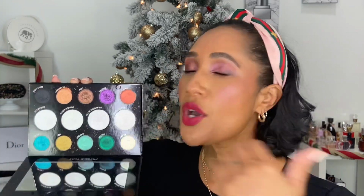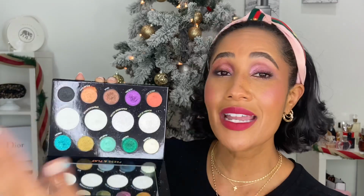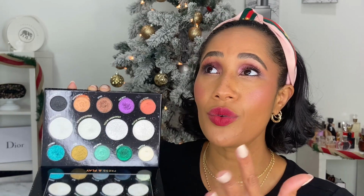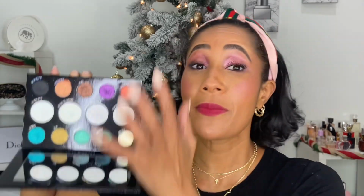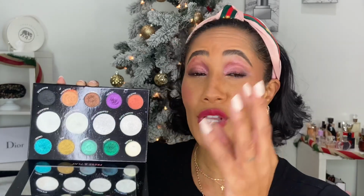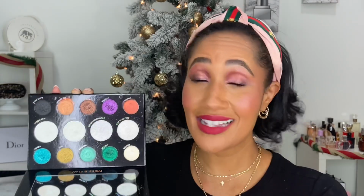Because although we have seen these formulations from other brands and you all have experienced them, have we seen them in a palette for the price that this palette is? And that is what I think makes this palette a step up above the other ones, because other brands will create formulations like this and they're charging $17 to $25 per eyeshadow, and they are worth it, like hands down worth it.